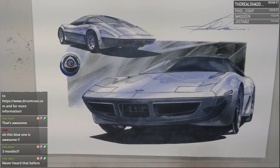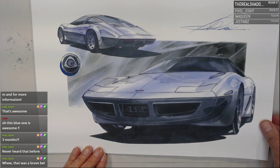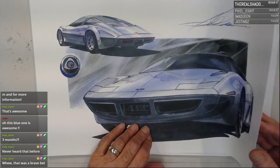I won't go into the tragedy of why this car never made it to the marketplace, but that's another story for another time. Phew, that was a brave bet. Yeah, it was a bet. No doubt. So here we go.